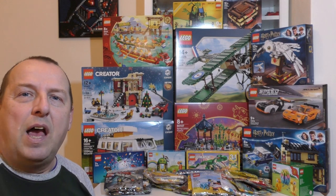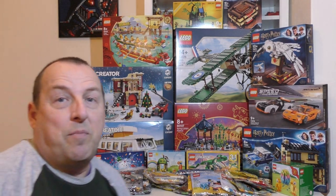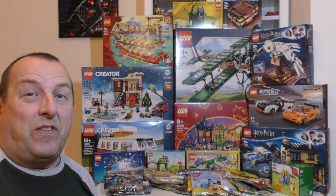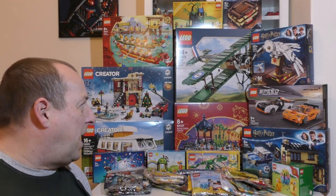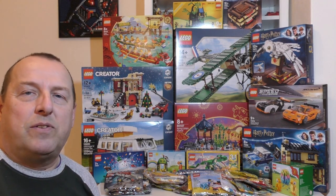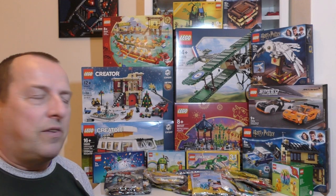If you go into the Portsmouth Brick Festival on the 2nd of February, or if there's anything left potentially, Tunbridge Wells Brick Festival on the 9th of February, do keep an eye out for some of these sets, because I will probably be taking most, if not all, of these sets to those fairs.